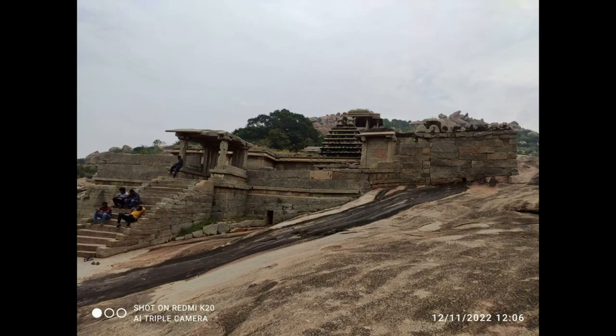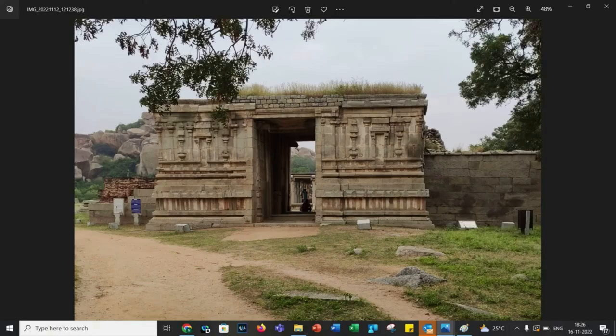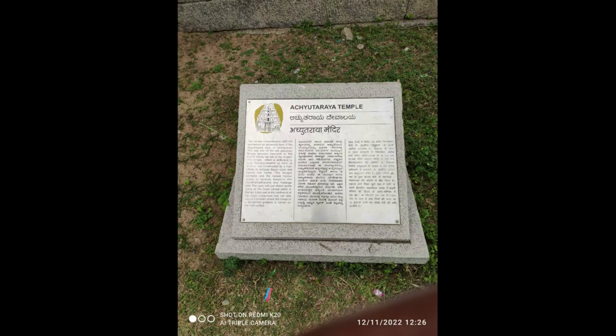So this is the ancient path, so the Narasimha Temple, the lamppost, the Virupaksha Temple are all lined up together in the same line. So that's the path which you are following right now, that's the lamppost. This is the Varaha Temple. A lot of the temples are just not functional, basically there are just structures remaining there except the Virupaksha Temple, which is the active one, which is still going on.